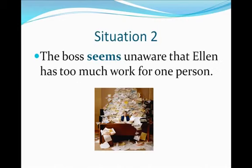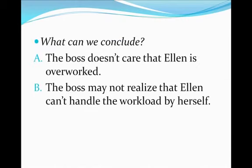Situation 2. The boss seems unaware that Ellen has too much work for one person. What can we conclude? A. The boss doesn't care that Ellen is overworked. Or B. The boss may not realize that Ellen can't handle the workload by herself. Answer B.